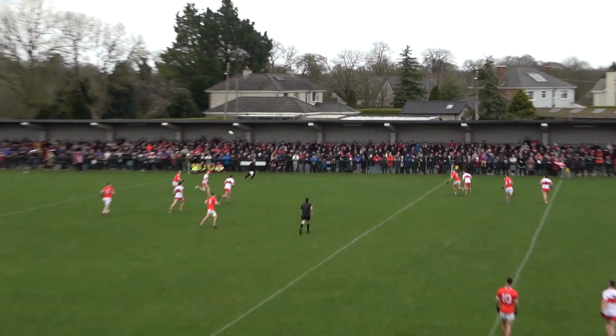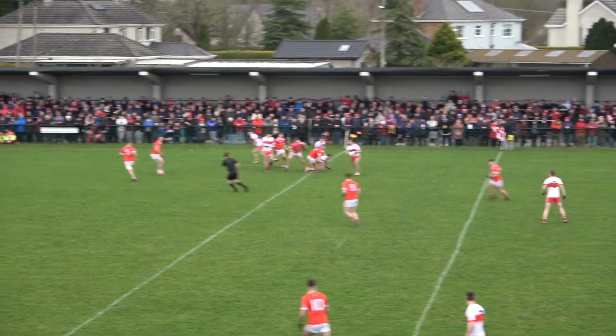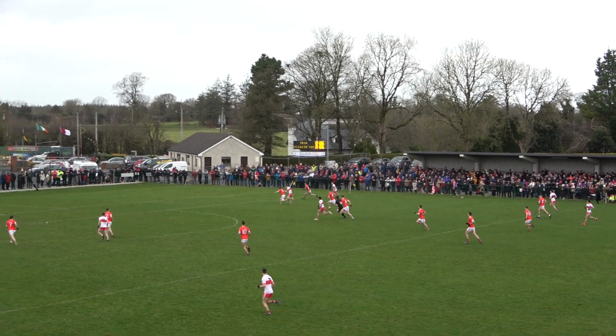Peter drills the ball over towards Ian Birmingham. Ian goes in, but doesn't gather the ball, and the ball goes to the ground. And a great scrap for possession there, but Folios come out on top, and another kick ball into the full forward line. So Diarmuid Murtagh out in front of Luke Moran, has the runner inside.